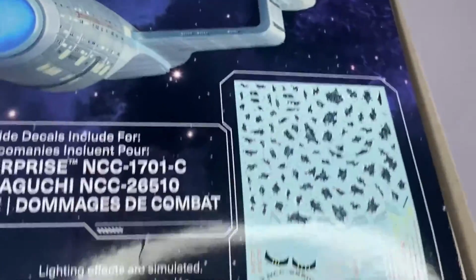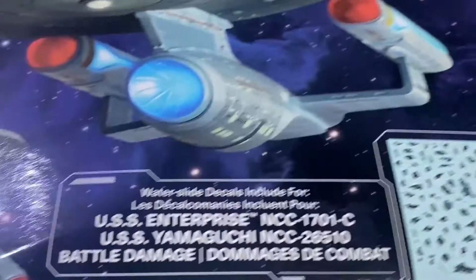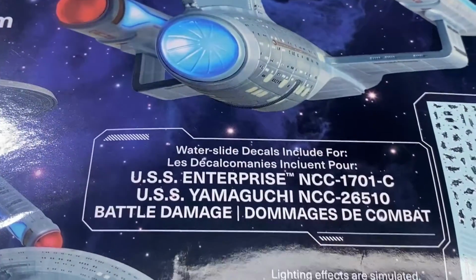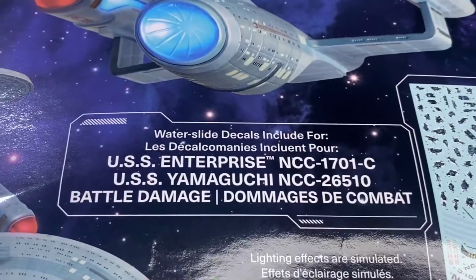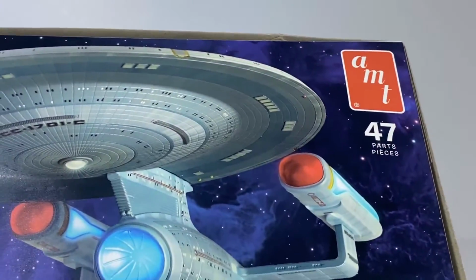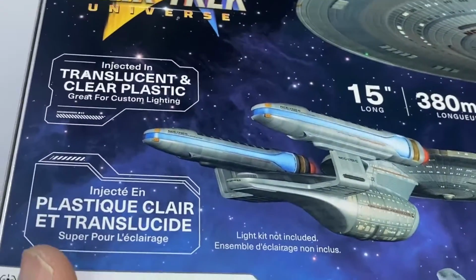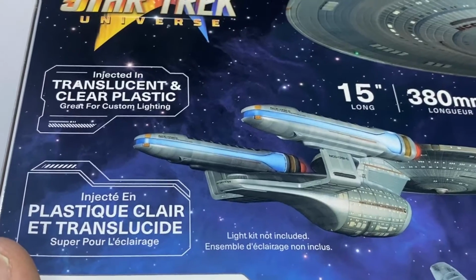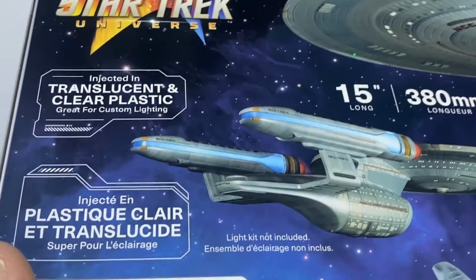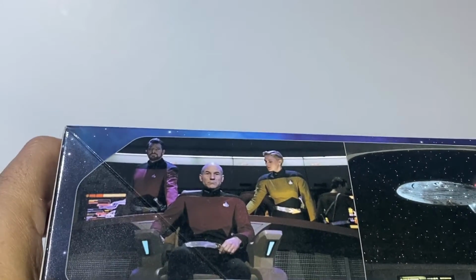We're going to get a huge sheet of decals with battle damage on them. And of course, wire slide decals. And of course, you can name it as the U.S.S. Enterprise or the Yamaguchi. 47 parts, 15 inches long. And of course, this version will be molded not just in clear, but in that translucent white plastic like the U.S.S. Voyager.